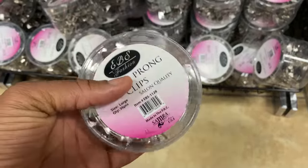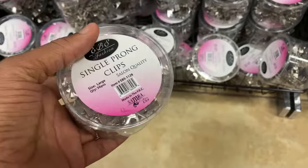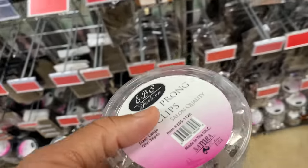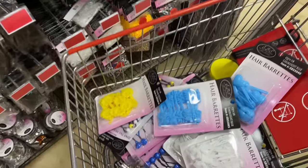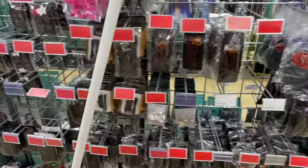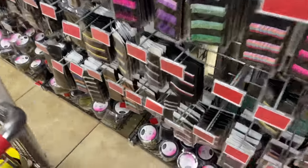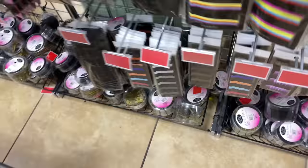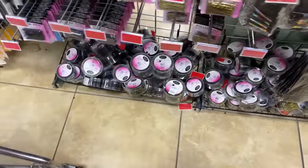Cause my oldest son, he finna get dreads again. He gonna need some of these, and I might be trying to retwist his hair myself. So this'll be convenient. We'll get those. I need rubber bands. These are little bobby pins, roller pins. They normally have rubber bands like that too in a jar.